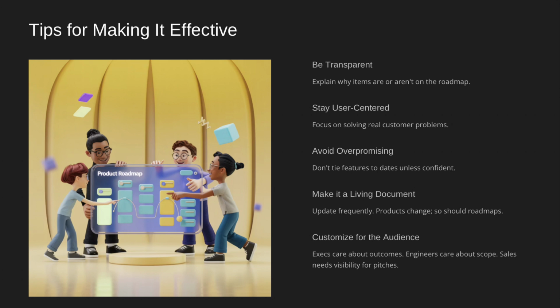Makes sense. Another big one. Make it a living document. We said it before, but it's worth repeating. Products change. Markets change. The roadmap has to keep up. It has to. And always customize it for your audience. Ah, right. Executives want outcomes. Engineers need scope details. Sales teams need visibility for their pitches. Exactly. Are you speaking their language? That's a key question the source implicitly raises. Are you tailoring the message? That's a really crucial point, easy to miss.